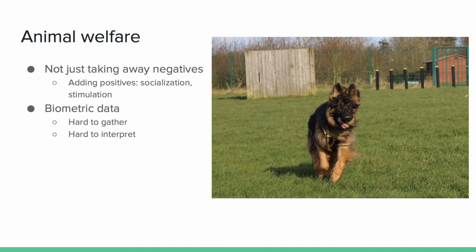First, they point out that there's more to welfare than just removing negative factors from an animal's environment. You also have to add positive things back in. So for example, you can't just remove a dog from a dangerous place and give them food. You also have to give them opportunities for exercise and mental stimulation and socialization.